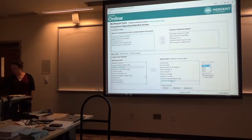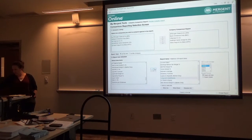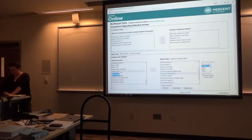No, you already did that one. It's the one down below, LT debt to equity. I don't know why there's two. Net interest margin. Net profit margin. Operating margin. Quick ratio. Revenue per employee. ROE, ROI. And then do total asset turnover and total debt to equity.